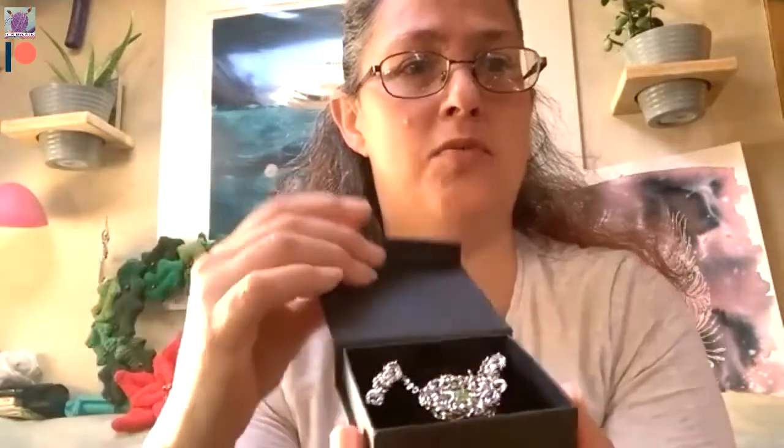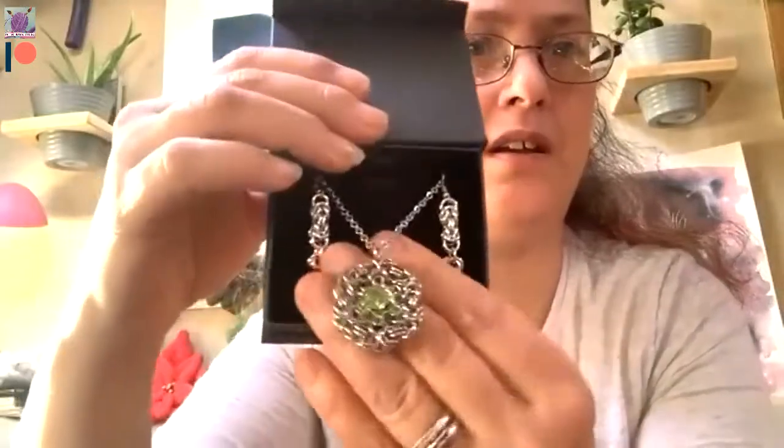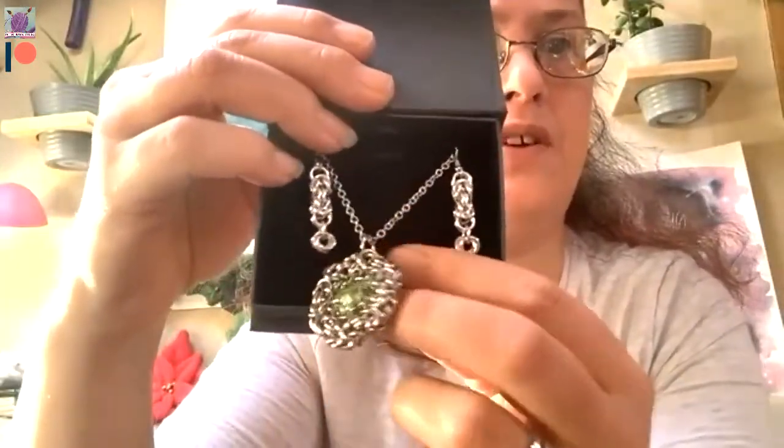So this is my eldest daughter's Christmas present. Okay, so I only bought one of the items in there. Julie has kindly put in a pair of earrings to go with it as a thank you gift. So we've got a lovely magnetic catch box, and we have this absolutely stunning piece of jewellery.